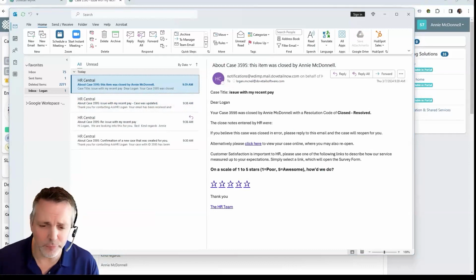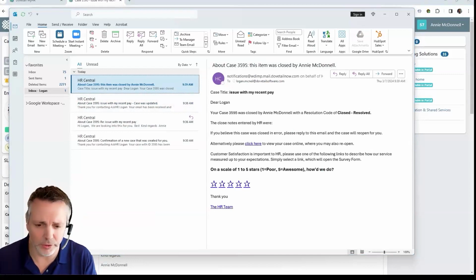The back and forth messaging like this one that's automated is completely configurable by you. You can control this. You don't have to have it as it's showing on here. You could have graphics, logos. You can change the look and feel of this completely.